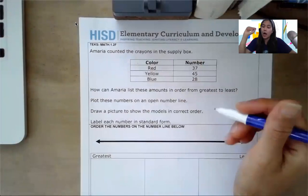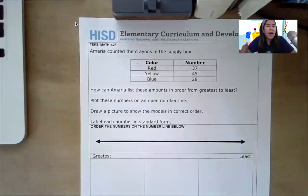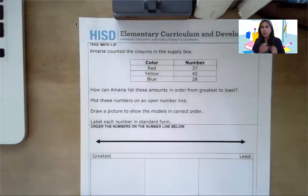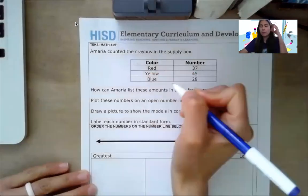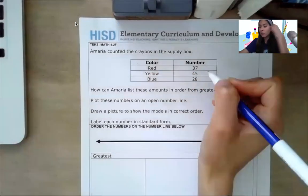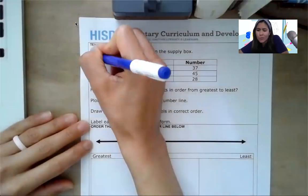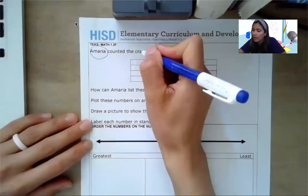Okay, so the first thing I'm going to ask myself is, who is this problem about? And I'm going to go back and reread the problem, and this time I'm just going to break it apart step by step to really fully understand what the story is here. Amaria counted the crayons in the supply box. So in my head, I'm asking myself, who is this problem about? Amaria. And what does Amaria have? Crayons. Okay. And what did she do with those crayons?